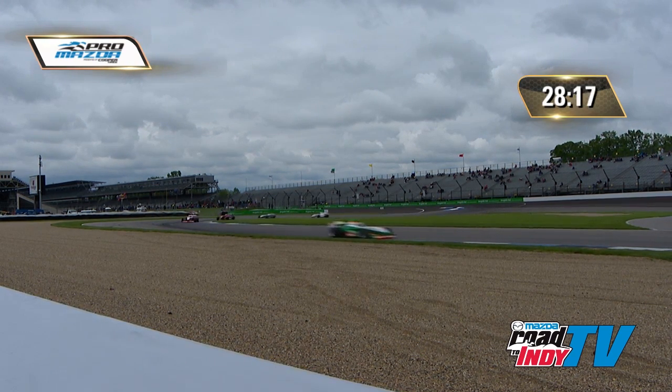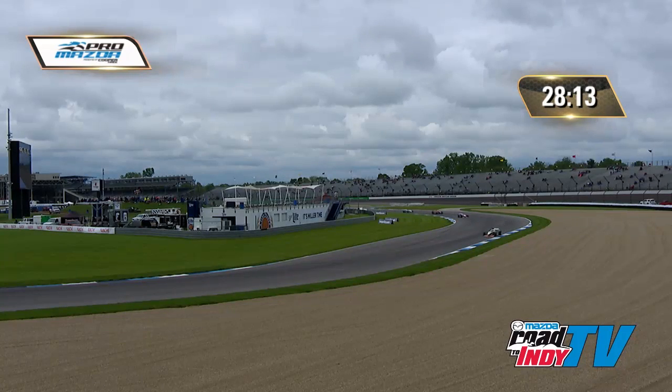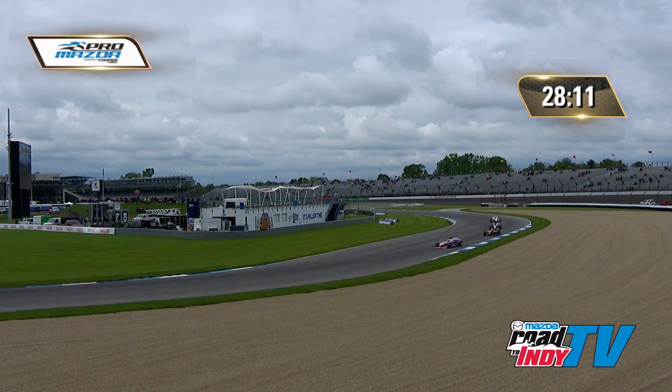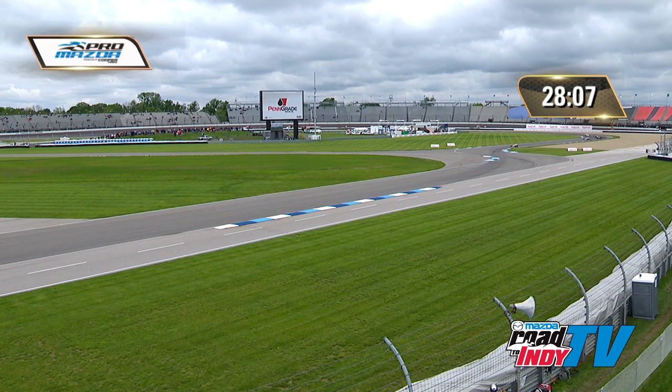Good fight there for the final positions inside the top 5, and I know that Nicholas DePero would love to have a solid finish like this. He's got at least one of his teammates behind him right now, and when you're talking inter-team battles, you kind of want to keep that pecking order.